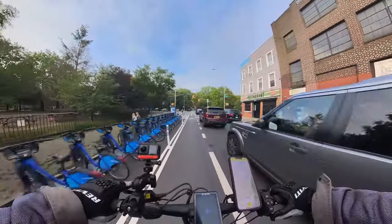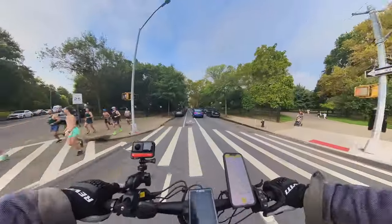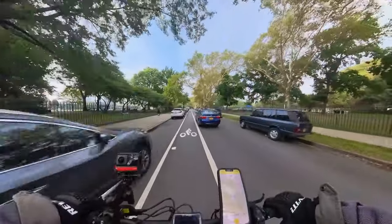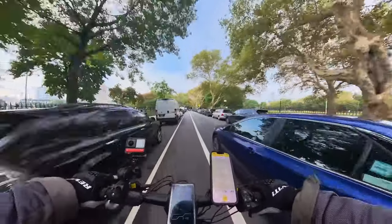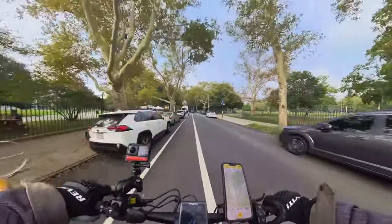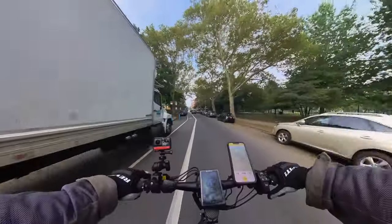There's quite a bit of road traffic for this time in the morning. There's quite a bit of people as well, which is surprising. Yeah, I keep, what the hell? Yo, people are crazy.